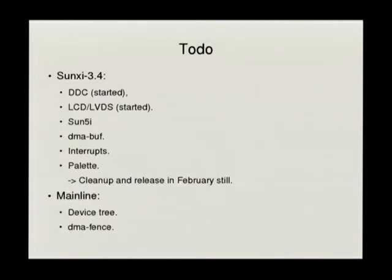So yeah, to do on our standard everything-works driver: I started DDC, I started LCD, LVDS, because I told you two talks ago that I mostly travel. When I'm traveling or anywhere else, there's a USB cable going from my laptop to a tablet down there. So DDC, I can't really do that on the move. That doesn't work on a train, you just can't lug a monitor around. So that's why I started LCD, LVDS as well.